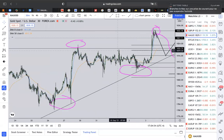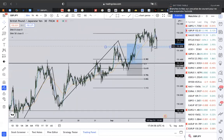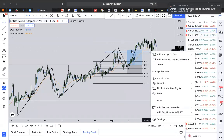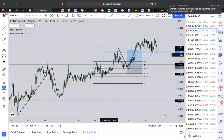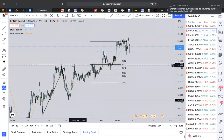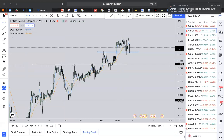We were shorting gold for this corrective wave here, so we can long GJ at the same time. So I'm looking right now at GJ, nothing special. We can wait. We can try to continue this trend. We're currently on the level right now. So we have two levels to look for on GJ.